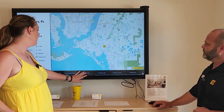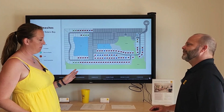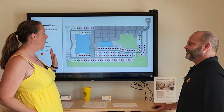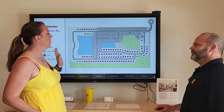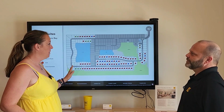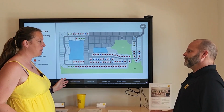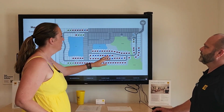Let's talk about, actually, I'm going to go back to the community here. Let's talk about amenities. One of the great things about this particular development is that it's got very low HOA fees. And that's because we do have a reduced set of amenities. Correct. Because not everybody needs all the jazz, right?